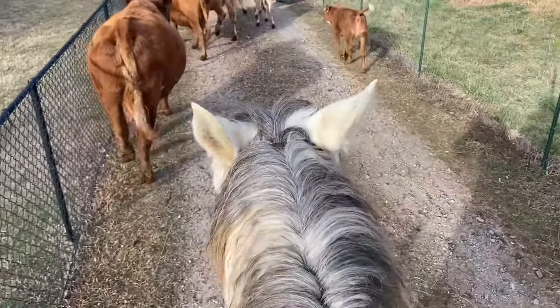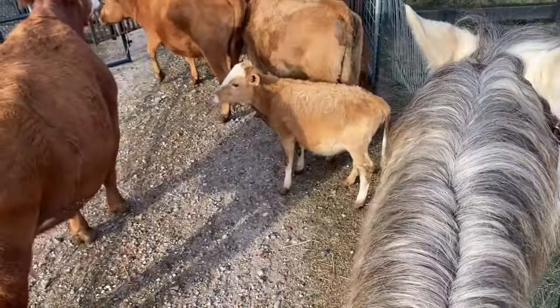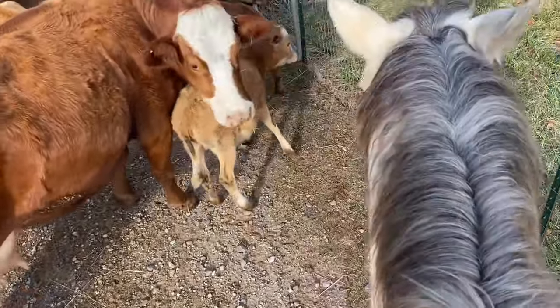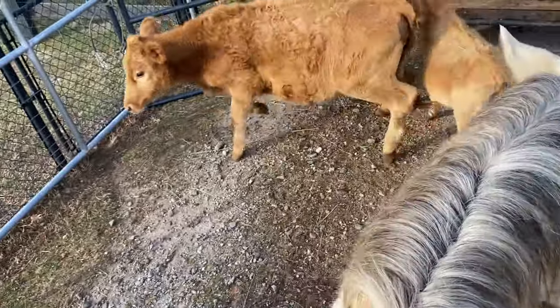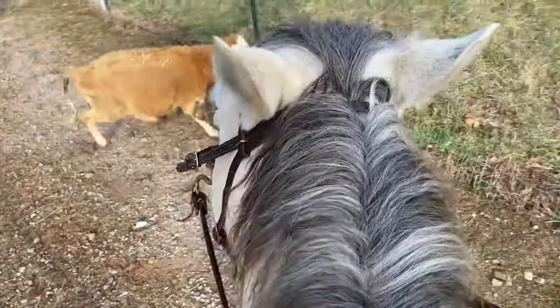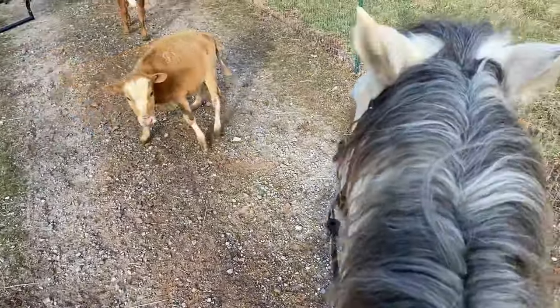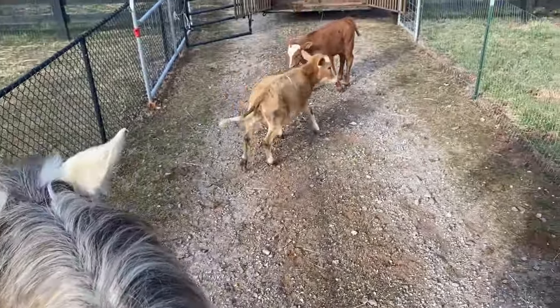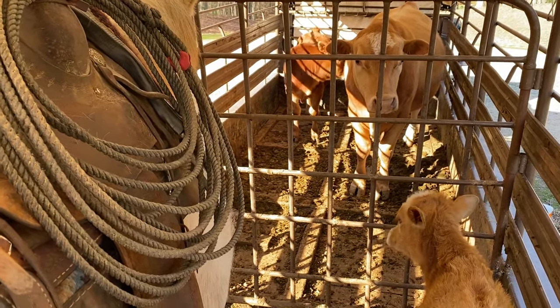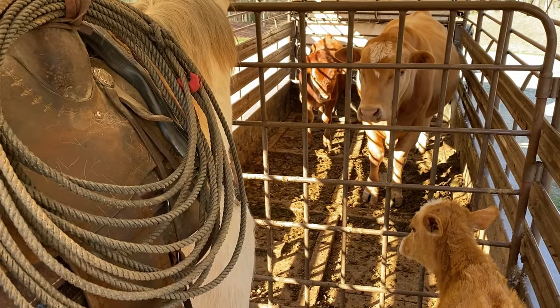I'm gonna sort her off and we'll let the other ones go by. Okay, if you want to, ease that one right there on up in there, baby. All right, we got them loaded and we're going to the sale. We didn't have to rope with one of them. And sometimes that's just the way it goes.